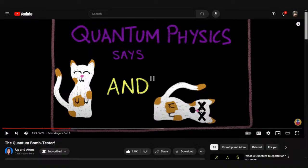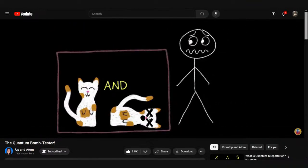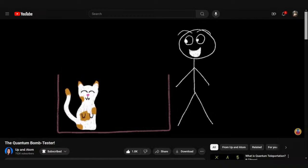Remember, it exists in all possible states until it is measured or observed. And this is what most people in the world believe. Yeah, this is what everyone believes. Unbelievable. They believe quantum physics dictates this utter nonsense. It is only when we open the box and take a look that the cat has to choose a state. Today, it chooses to be alive.